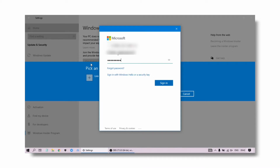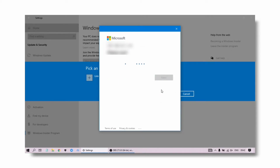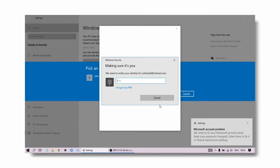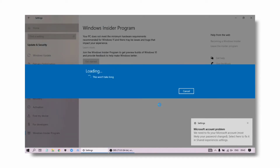Just log in with your Microsoft account if you are not already logged in. I was using the local account, so I needed to get enrolled in the Insider program. So once you are logged in, it will ask you to restart your PC. See, after I've entered my PIN, now it's asking to restart. So I'll meet you after I've restarted my device.